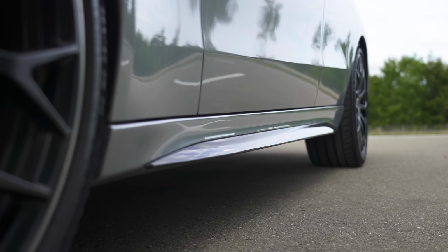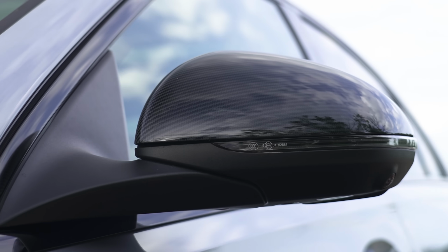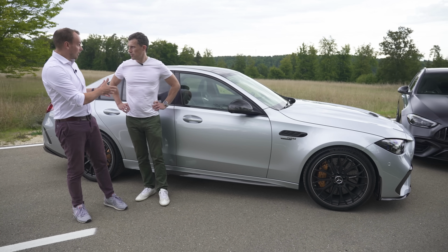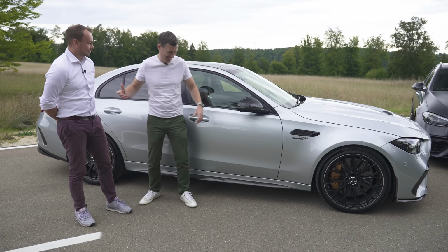So I noticed you've got pronounced side skirts. Right, made in carbon fiber. In this case, it's optional. Optional, okay. Mirror housings also in carbon fiber. Optional, yeah. So we want to offer our customers a wide spread of individualization. Just as individual as you are, we want to provide our customers lots of individualization opportunities. And make money while doing it. Of course. That's why we're here, isn't it, really?